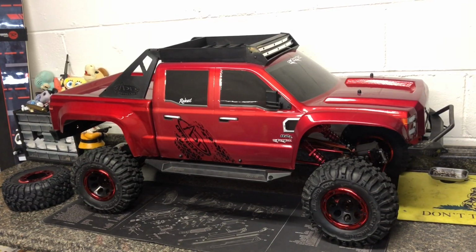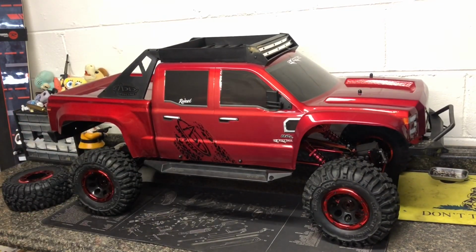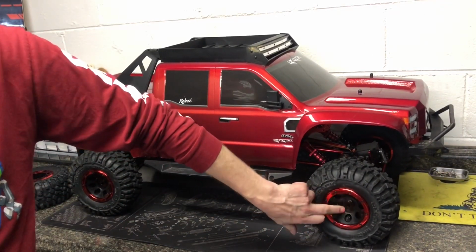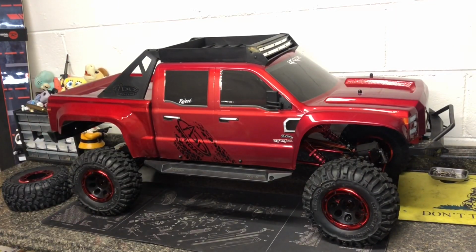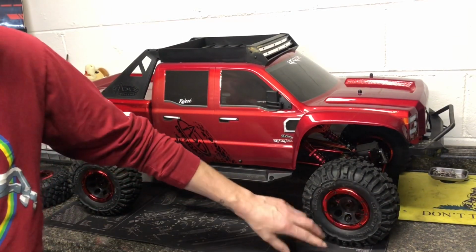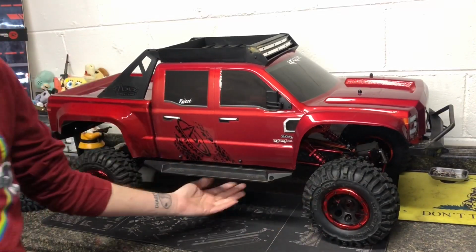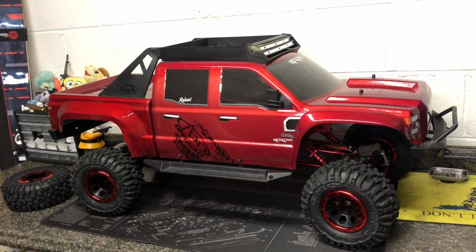The last thing I did was, we'll take the body shell off and look at the suspension in a second, but if you guys can see, I don't know how well you can see this, but in here, the red hub and the red, almost like the stub axle, and the wheel nut, I painted those black. So instead of having more of this red color show through, I don't like that on any truck. I paint them on my Traxxas trucks and my Armas and everything else. I blacked those out, so now it's basically an all black wheel inside, and I think that looks a lot better.